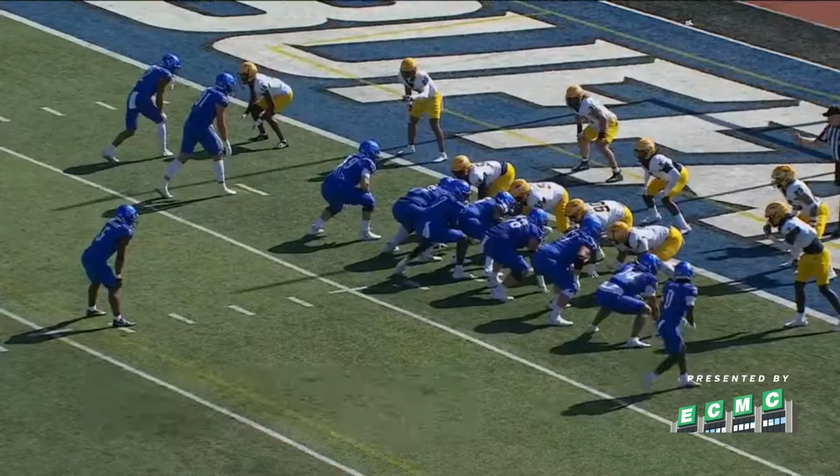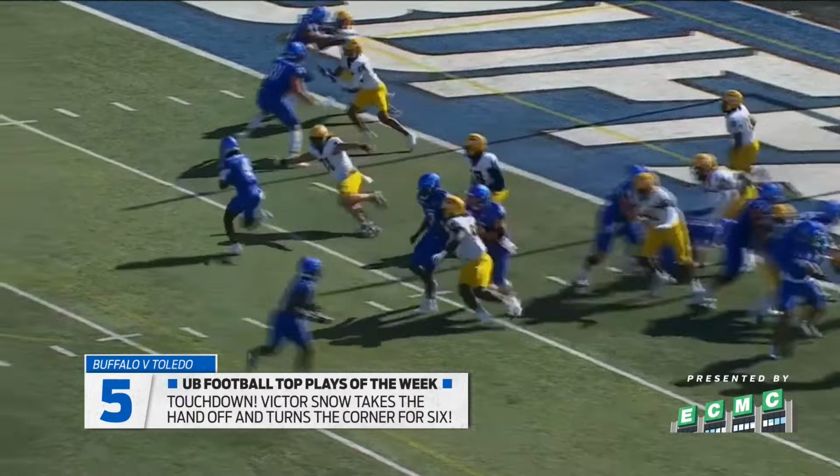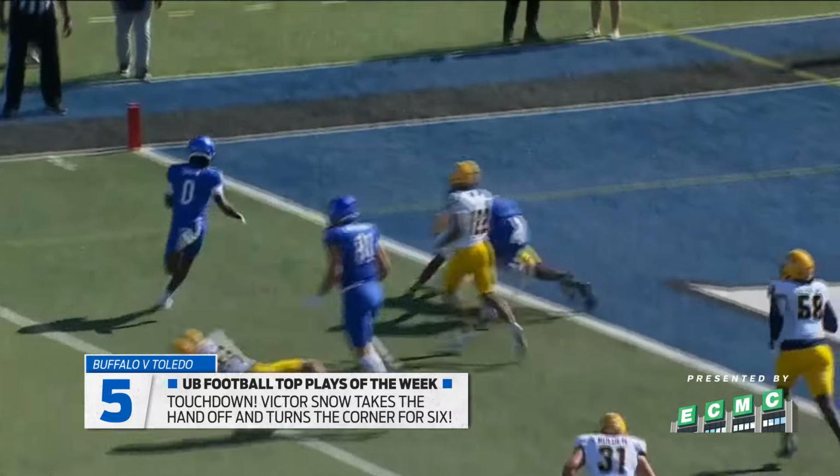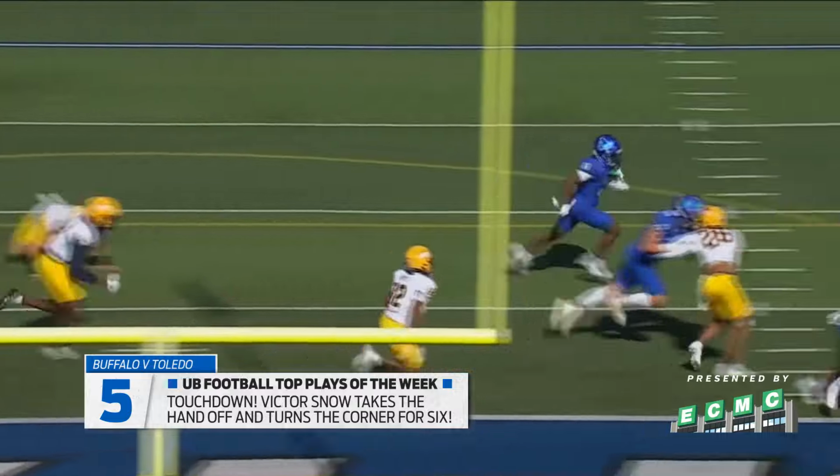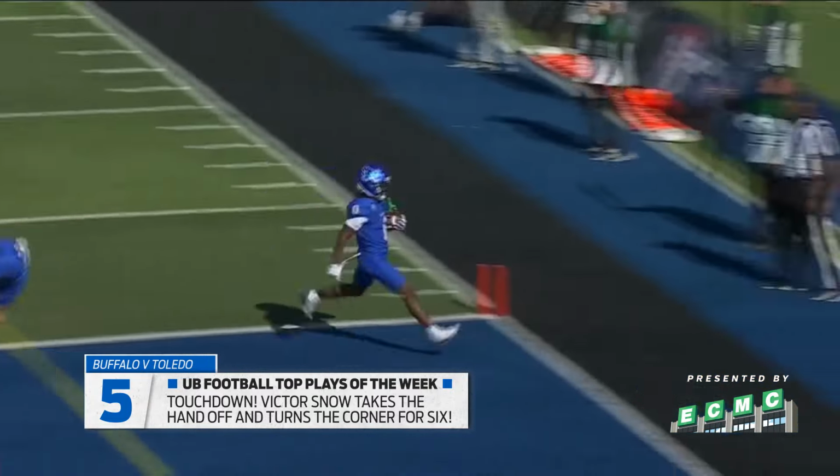Number five. In motion goes Snow. They give it to Snow on the jet sweep. Turns the left corner. Bullseye! The forecast for the end zone calls for Snow.